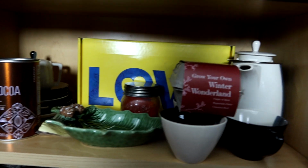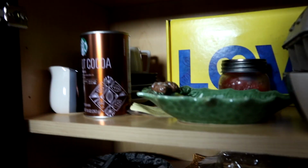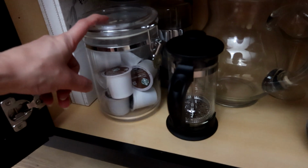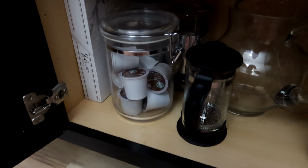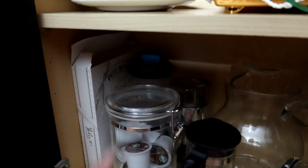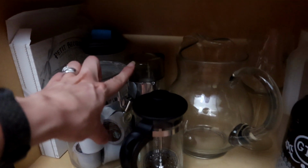And this is where I have a couple miscellaneous tea items, small plates, an actual Turkish style tea set that I hope to use sometime. All of my hot cocoa, which will be coming into play very soon because I'm going to turn this into a hot cocoa and coffee bar. And a bunch of other pitchers and everything else for tea, and shakers for pre-workout and protein shakes and so on and so forth, and of course my coffee grinder back here.